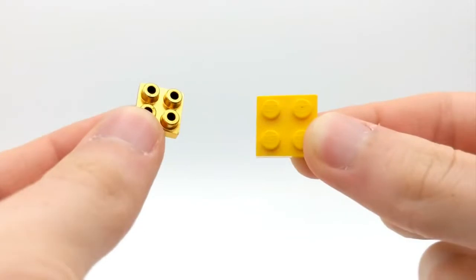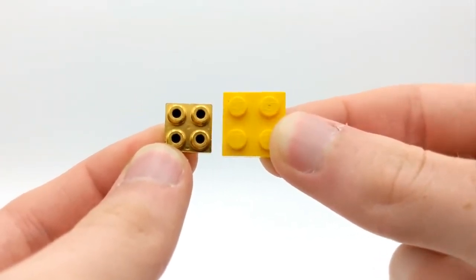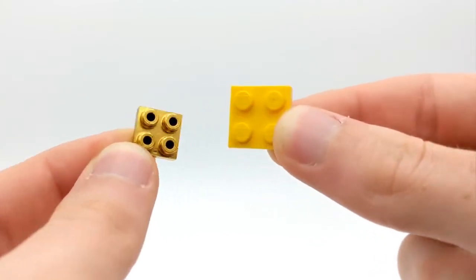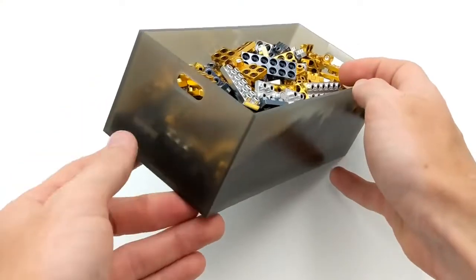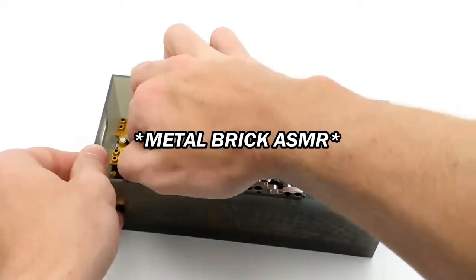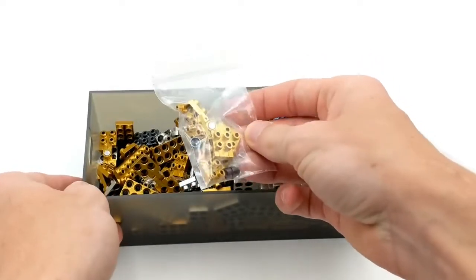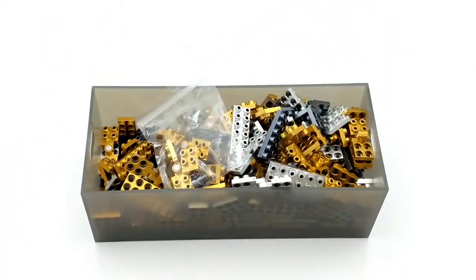Now, of course, you may be wondering how these bricks compare to official Lego bricks, and of course they're heavier since they're made out of aluminum instead of plastic, and I'd say they're about 2/3 the size of Lego bricks. Oh, and I also discovered that there is an extra piece pack at the very bottom of the container. I definitely appreciate that. However, I think that's enough analysis of the bricks themselves, and let's see the actual structure.